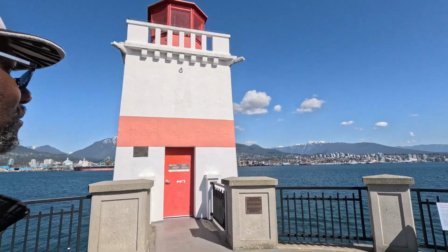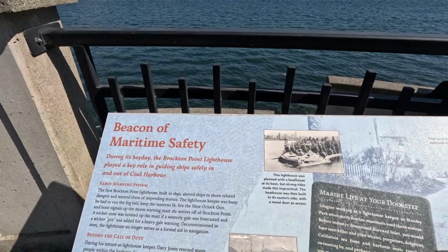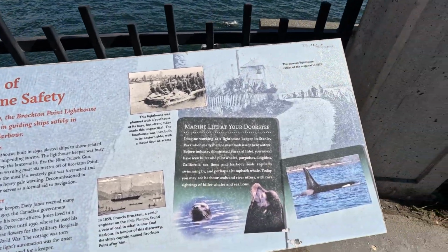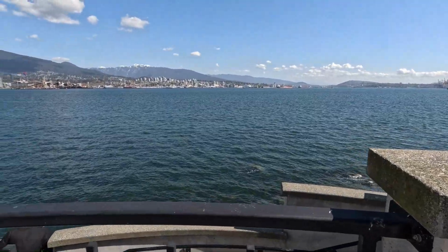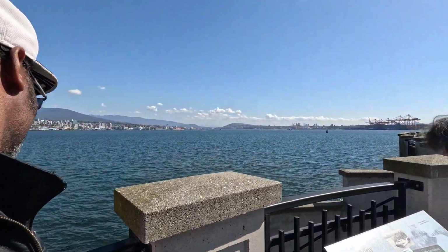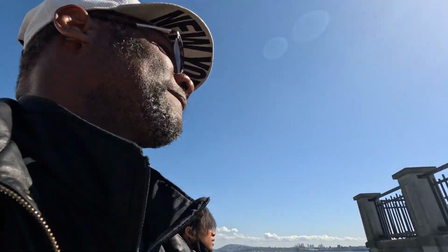Lighthouse. Guides the shipping. And here is some info of the area. Beacon of marine safety. See? Lean over. You need some pictures for us. So this is how. Okay, let's roll again. Let's go to another side and see.